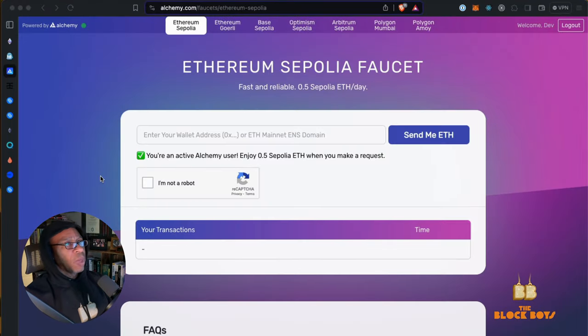All right, the first faucet I'm going to tap into is the Alchemy faucet. This is pretty reliable. You can see it's already telling me that I'm an active Alchemy user. I don't believe that I've gotten any Sepolia ETH from Alchemy, but I've hit them up plenty to get all kinds of Gurley ETH. I've already logged in, and that's one thing that is required for this faucet: you have to log in, which means you have to create an Alchemy account. That's what helps them keep people from abusing the faucet. So anyway, I'm already logged in, and now I just need to enter my wallet address.